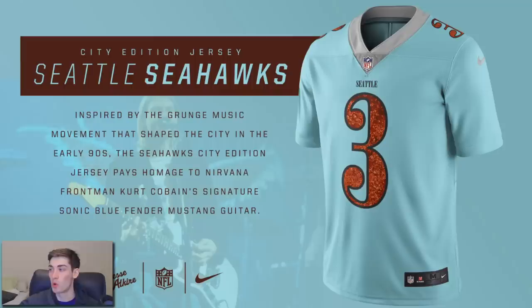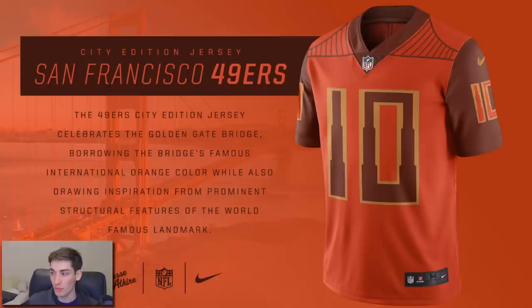This one, maybe not my favorite, but I do love the blue. It looks like a guitar pick almost on the numbering there. Ooh, love this.